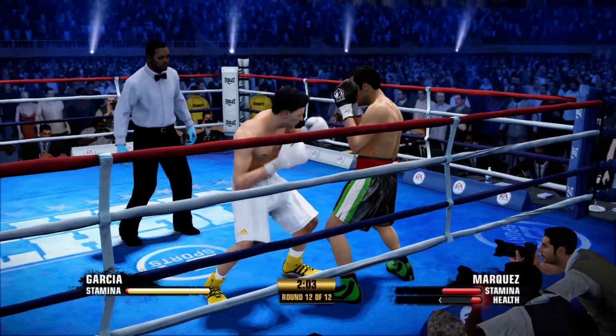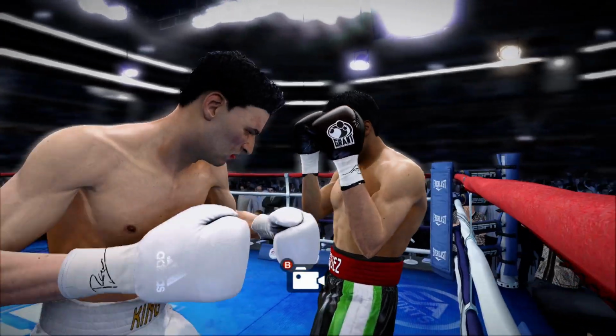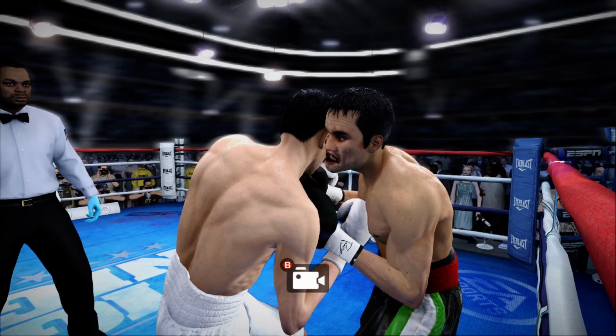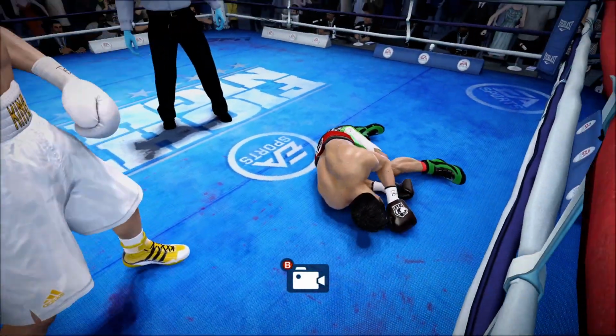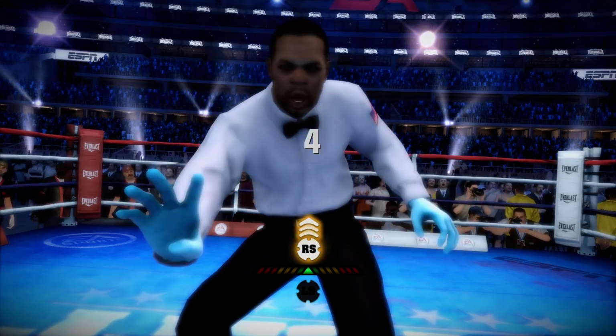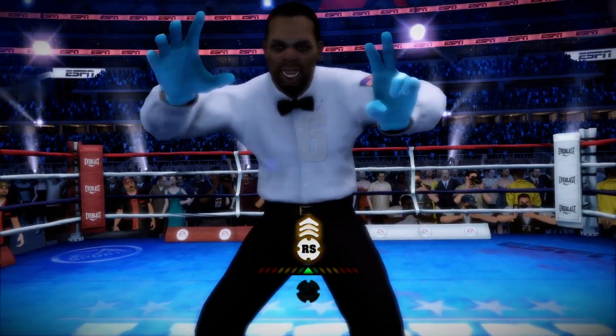Short hook got to him that time. There it is! Wow, is this good stuff? What good stuff! He just scored the knockdown after being knocked down earlier. Joe, that's incredible. And the knockdown earlier actually set up this knockdown because his opponent got a little reckless, a little careless. 3, 4, 5, 6, 7.